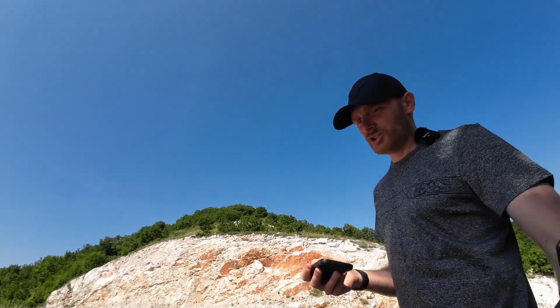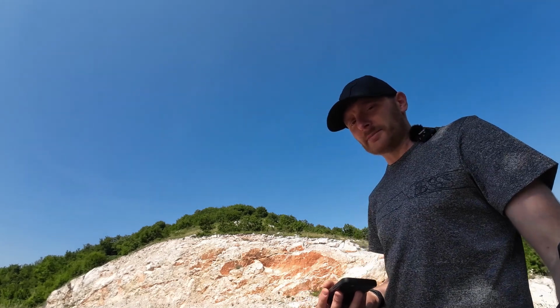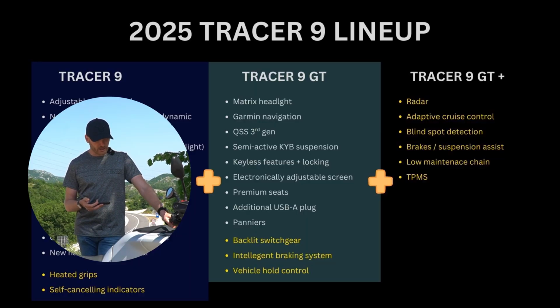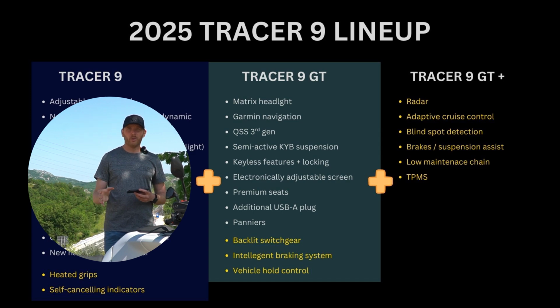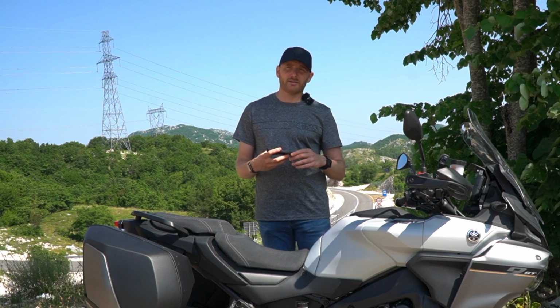But with the GT Plus, it comes as a standard. And one more feature which comes as a standard, but actually can be installed on all other motorcycles, is a tire pressure monitoring system. So it also comes as a standard with GT Plus. So basically, as you can see, GT Plus has more intelligent features in terms of safety, and also it only comes with automatic gearbox.